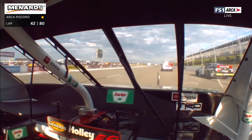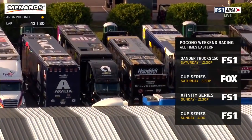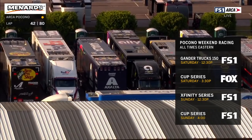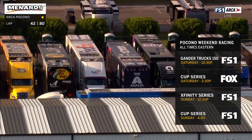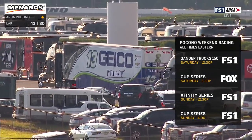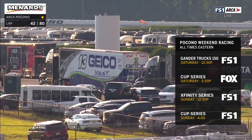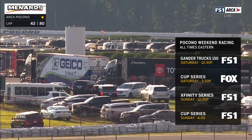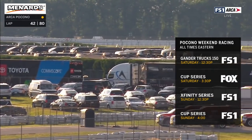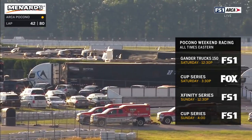Well, we mentioned the menu here at Pocono. Looks like a buffet for a hungry man. There is so much action going on, whether it's trucks, whether it's the NASCAR Cup Series. We've even got an Xfinity Series race going on this weekend. It is jam-packed in the pits with race car haulers. If that's what you dig, then you're digging this. Absolutely. How about a Cup doubleheader here on the weekend? Oh, that's crazy, and I like it a lot.